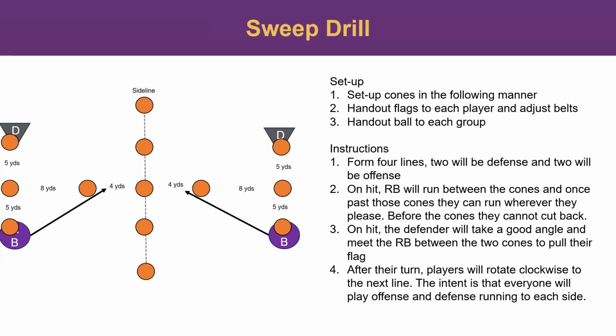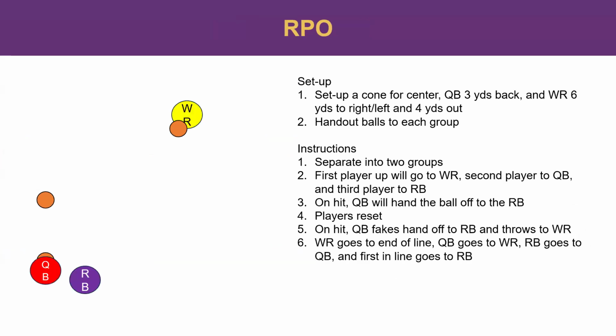Third, we got the sweep drill, which is going to be basically identical to what I just talked through with 8U, where it's really focusing on getting to the sideline as a runner and then making decisions. Defender focusing on boxing them in, getting them out, using the sideline as your friend. They're going to be separated out. On hit, they're going to run through the cones. Defender is going to try to pull flags. The runner is going to try to make it without getting their flag pulled.